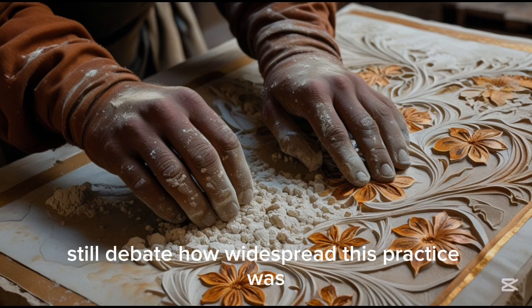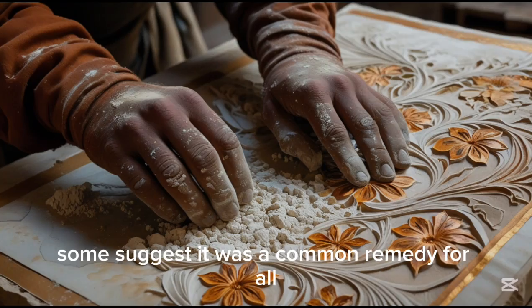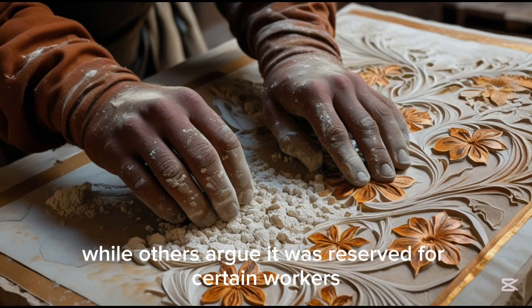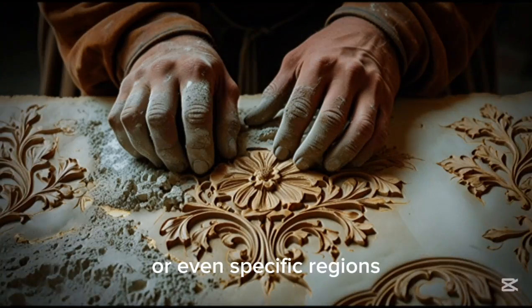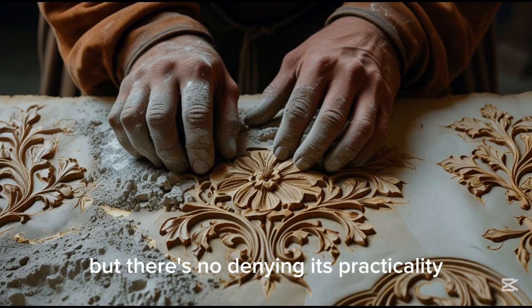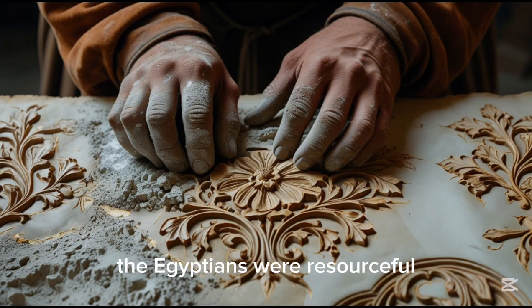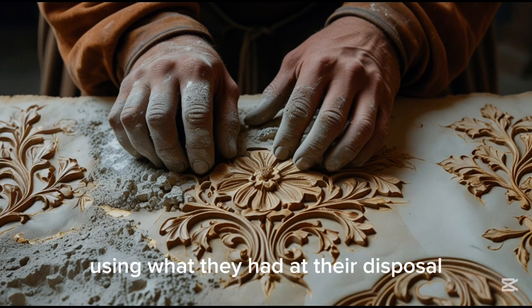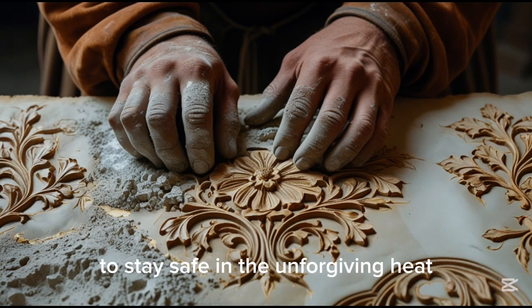Historians still debate how widespread this practice was. Some suggest it was a common remedy for all who worked under the harsh sun, while others argue it was reserved for certain workers or even specific regions. But there's no denying its practicality. The Egyptians were resourceful, using what they had at their disposal to stay safe in the unforgiving heat.